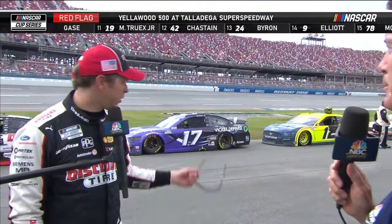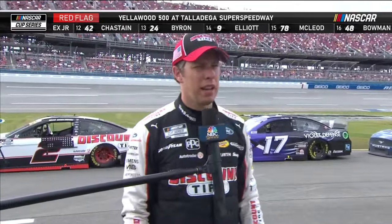Yeah, good. Discount Tire Ford Mustang's got a lot of speed. Fords are working together pretty well, which is super helpful. In a good spot here to keep scoring points and hopefully be in one piece at the end. At this point in the race, that's the complete focus. Like, how do we make sure we're still there for lap 188 or beyond? Doing a good job. Cars in one piece. Fingers crossed we can keep it going.